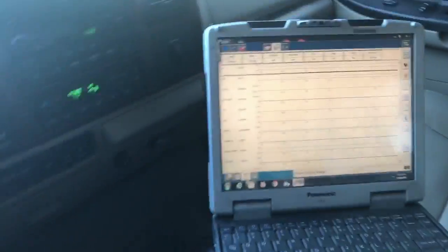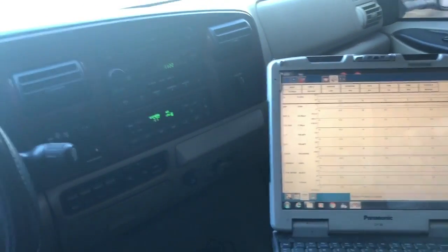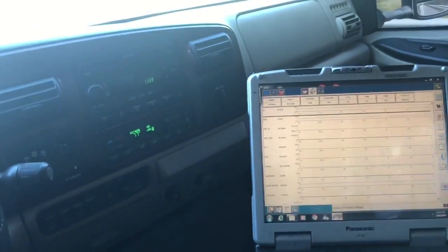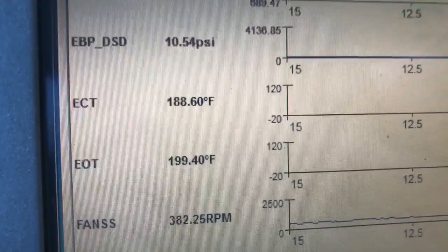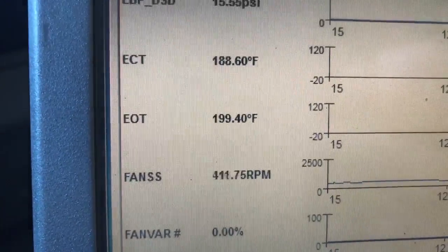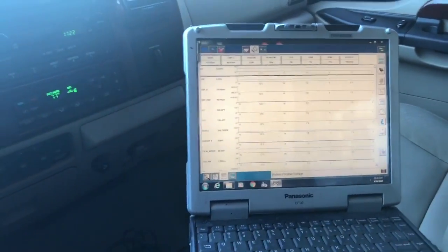A good indication is when the oil temperature drops, because when the oil drops a degree, that's when you know it's actually cooling. The oil cooler is cooling. I would call that about a 10 degree difference, because now we're at 188, 199, so 11 degrees right there. So between 9 and 11 is pretty much oil cooler.